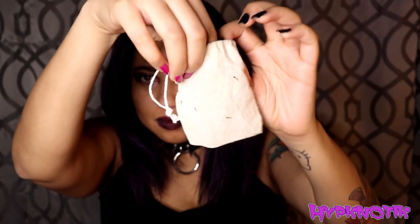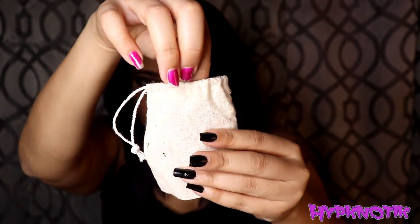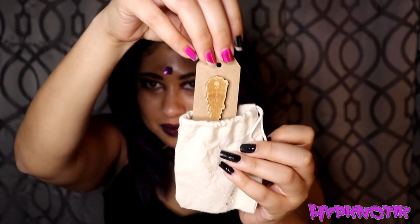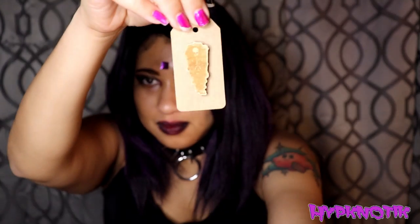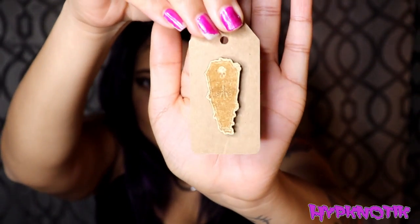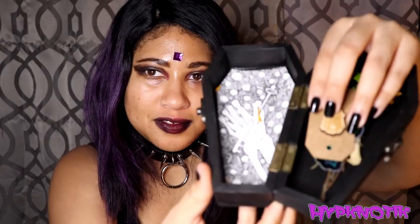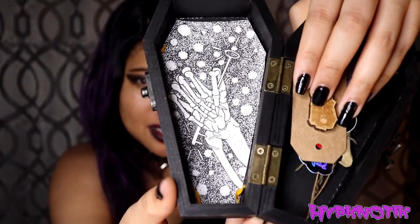Oh, I wonder what's in here. I think it's a stamp or an enamel pin. No, it's an enamel pin. That's so sick. It matches the skeleton here in the coffin. That's so awesome. And every coffin has its very own illustration inside.